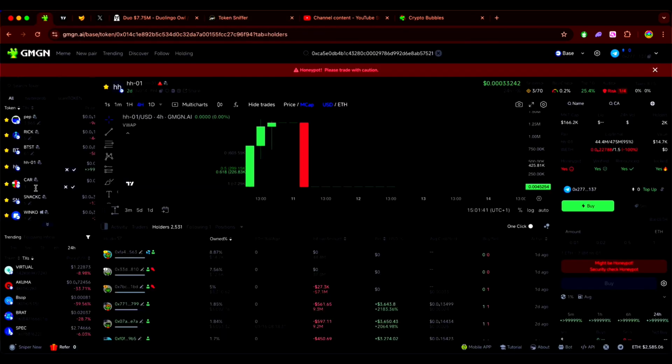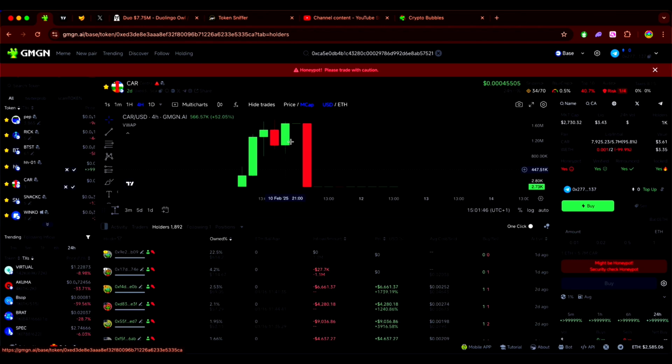Let me see. Look at this, Car. It is called Car. As you can see, the same look. This is a honeypot as well. I actually bought this also, and they transferred this coin off my wallet without my permission. So they stole the token away. So it doesn't matter how much you bought, they are going to be moving it without your permission. So you need to make sure you watch this video.